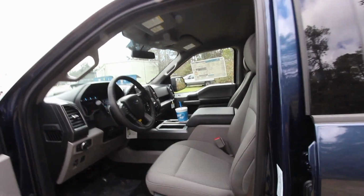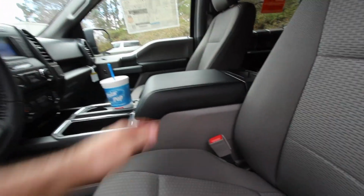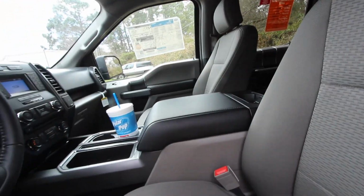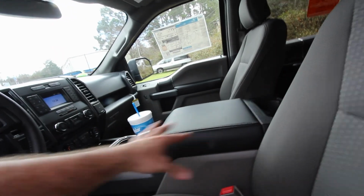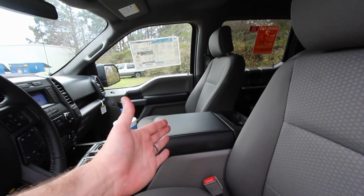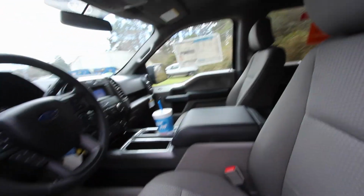Came back over to the Ford for a second to look. Yeah, so that's just a center console. It does not fold up and turn into a seat. So some people like that, and that's fine. But if you needed that extra seat to fit somebody in here, you don't have that option in the Ford. You do in the Chevy.